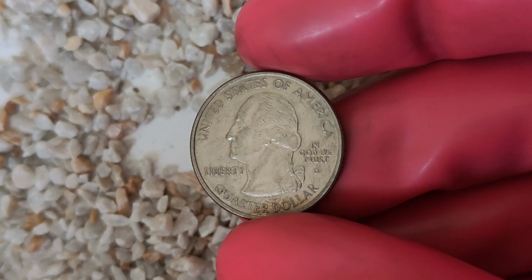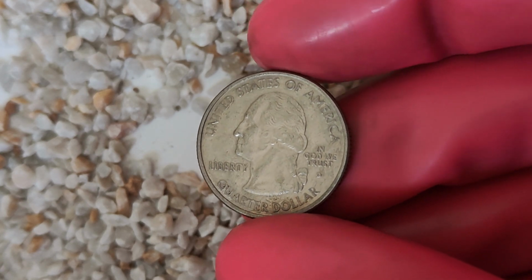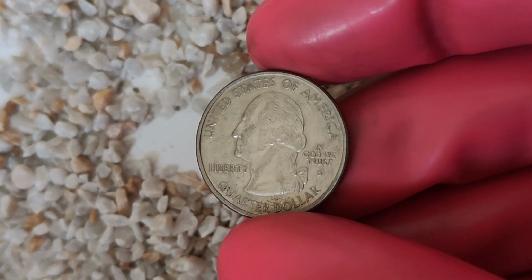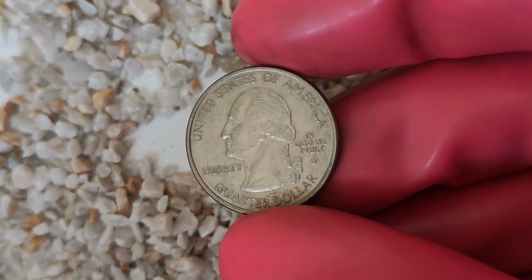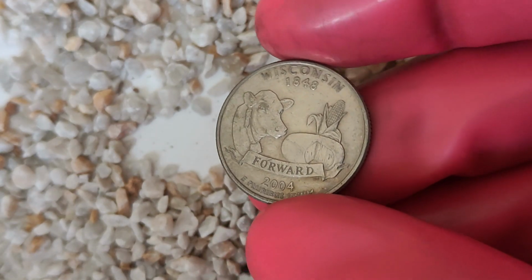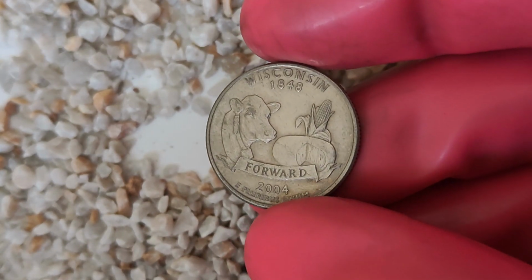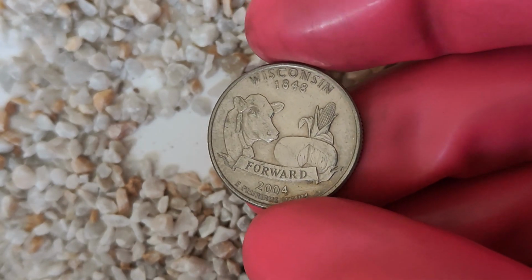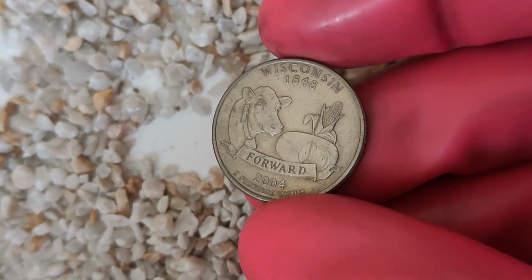Could a 2004 D Washington quarter dollar make you a millionaire overnight? Yes, you heard that right. One of these quarters has been valued at an astonishing $1.7 million. But what makes it so special? Stay tuned, because in this video, we'll uncover everything you need to know about this jaw-dropping rare coin, its history, errors, and how you could be holding a fortune in your pocket change.